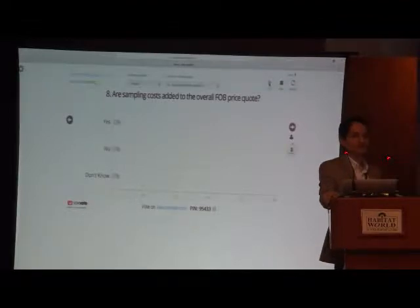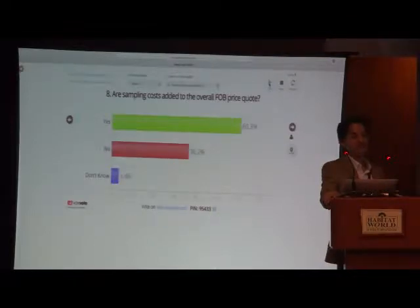Time is ticking quite slowly here, so sorry about that. All right, let's see what the results are. So 60% of you agree that sampling costs are added to the FOB cost. And if 50% of your prototypes are actually getting dropped, you're adding a cost to your operation, of course, but you're also adding to increased cost, which reduces your competitiveness with your customer. So keep that in mind.